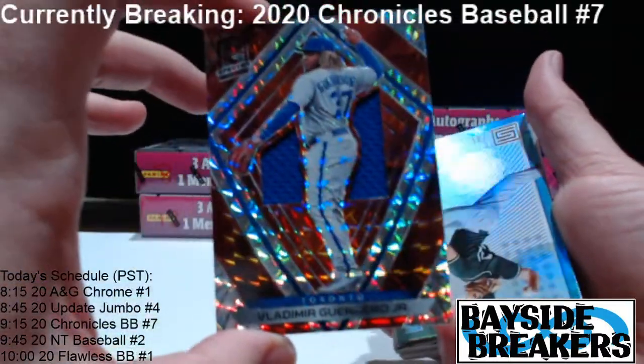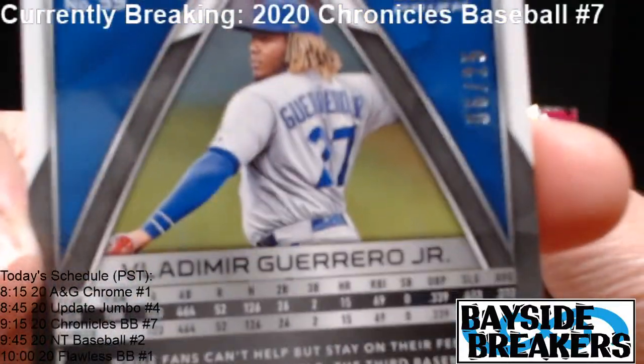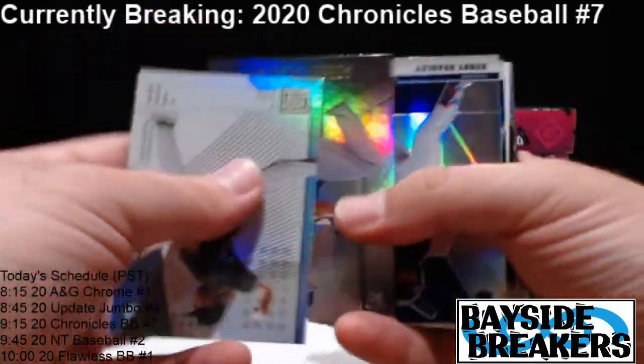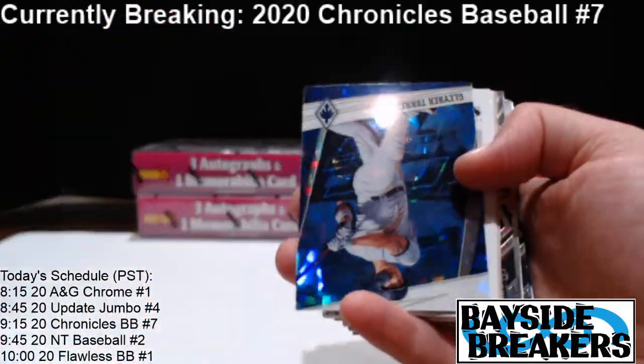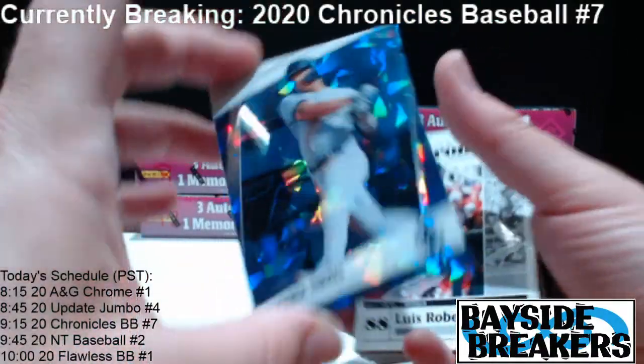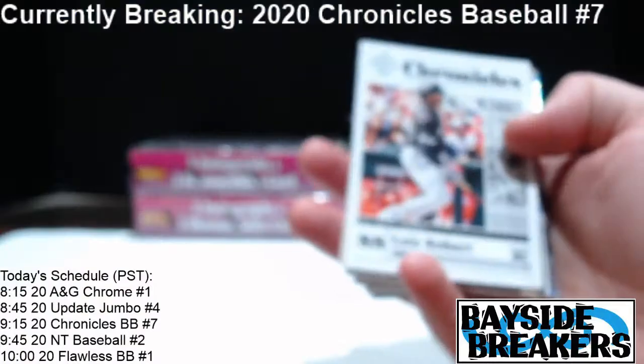Spectra Silhouette patch parallel, Vladdy Jr. for the Blue Jays. Number to 25 on the Vladdy. Gleyber Torres with the Phoenix parallel for the Yankees. Cracked Ice. Number 2/99 on the Gleyber.